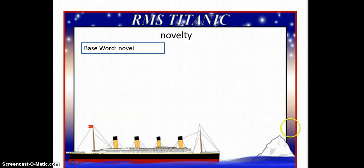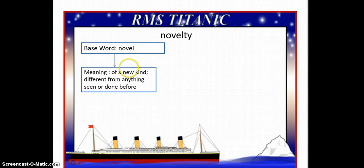Let's take a look at our third word. Our third word is novelty, and the base word is novel. Now this is not novel in the form of a book. In this instance, novel means of a new kind, different from anything seen or done before.